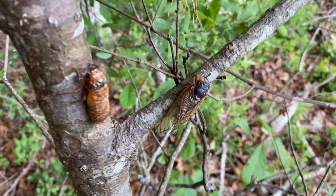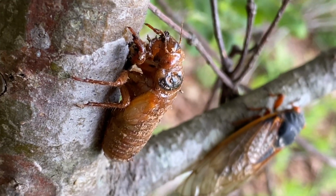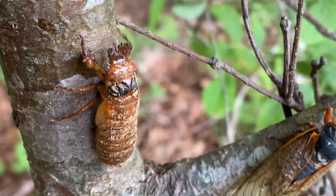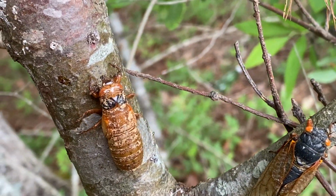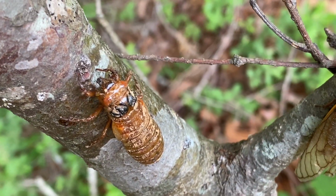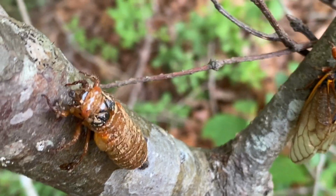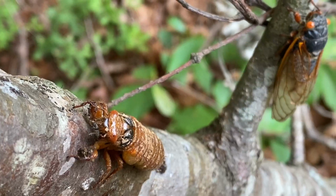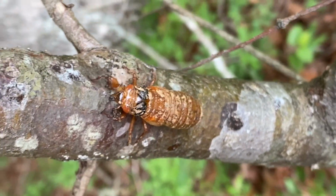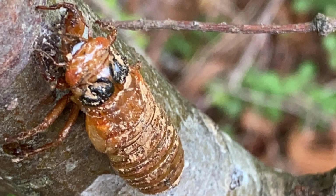Here we have already found a cicada larva that has just come out and is preparing to come out of that exoskeleton. As soon as they come out, they climb up to the first tree or object that they can find, get a tight grip, and prepare to come out of that shell which they have been in for 17 years. Pretty amazing, right? And interestingly, you can see the white just beneath the shell.